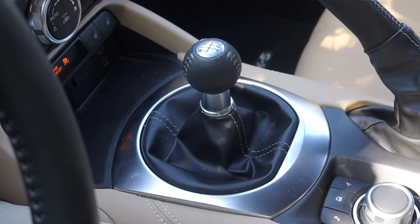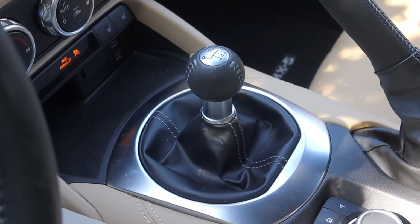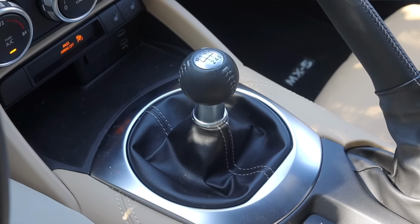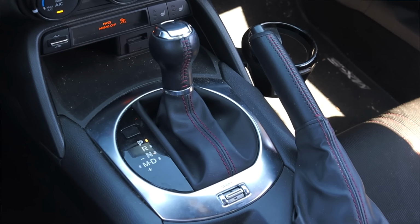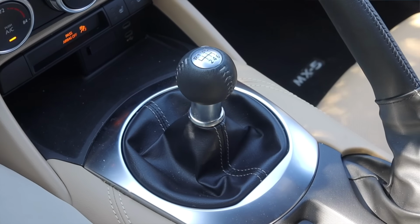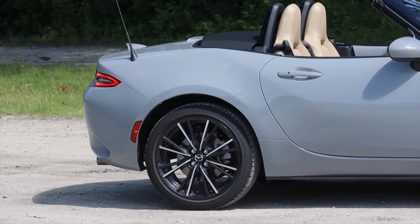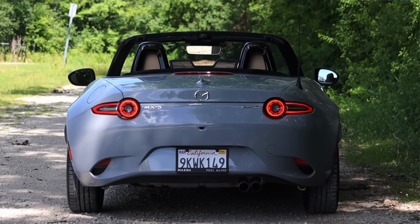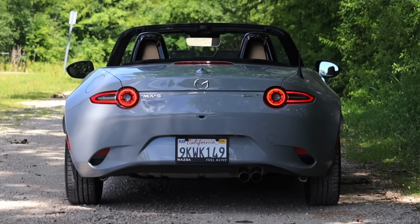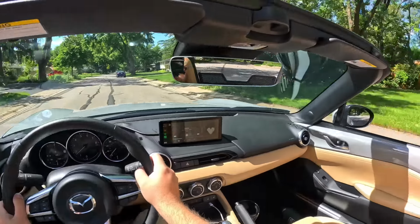Like I said, paired to it is a 6-speed manual transmission. It is absolutely lovely, super notchy into gear, responds really, really well, nice and light clutch. However, you can find this in a 6-speed automatic if that's what you would prefer, but of course I prefer the manual. Last but not least about the drivetrain, the Grand Touring is rear-wheel drive. All Mazda MX-5s are rear-wheel drive. However, the Grand Touring does get a limited slip differential that can also be found on the Club edition of the MX-5.